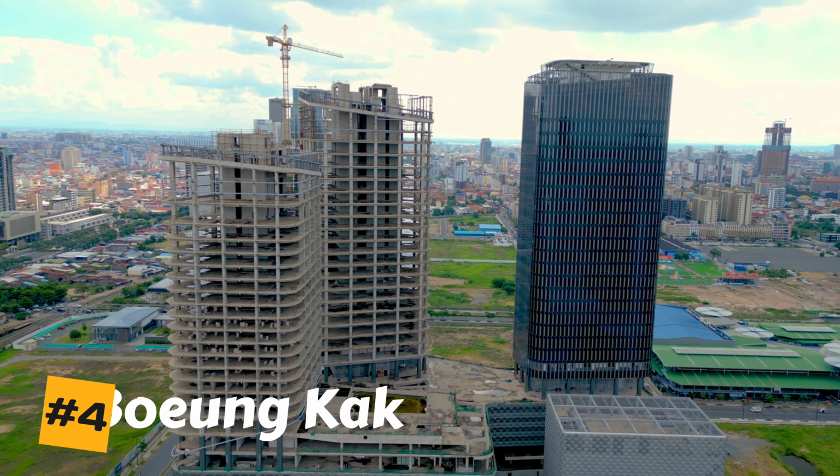The main draw here is often affordability. The condominium projects in Sen Sok are often part of larger residential developments that emphasize a family-friendly environment. For investors, Sen Sok can be interesting for its potential for long-term growth. The demand is largely driven by local end users, which can provide a degree of stability. Sen Sok represents the expanding frontier of affordable, modern living in Phnom Penh. It's a key part of Phnom Penh's ongoing urban transformation.